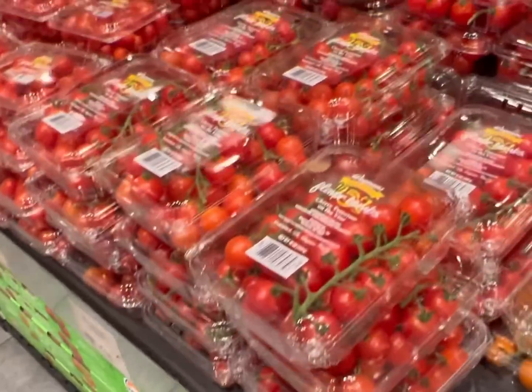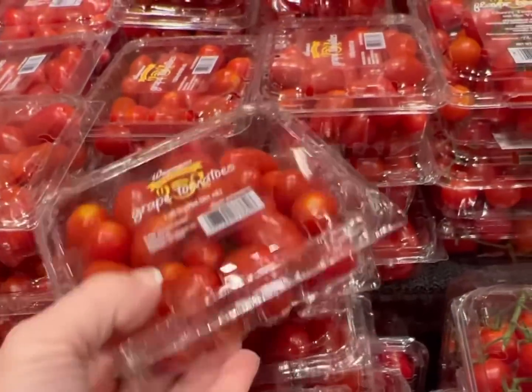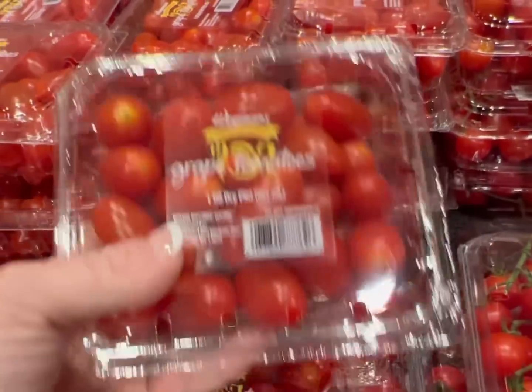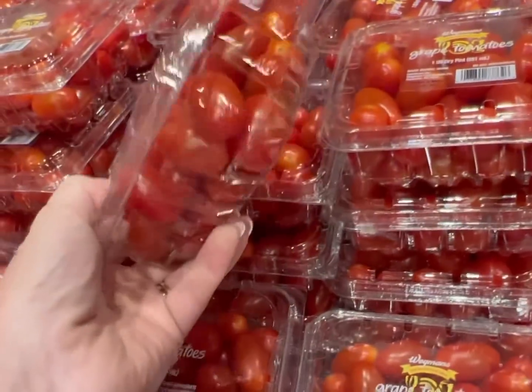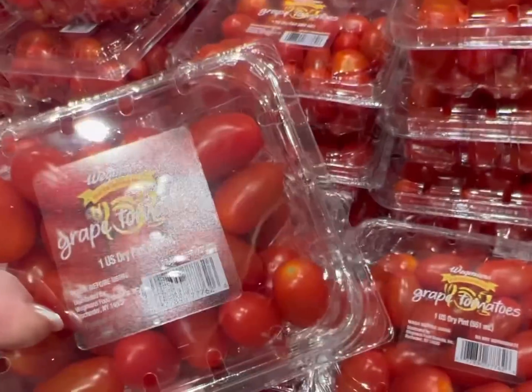And tomatoes. Our tomatoes are growing in our garden, but they're still all green. I cannot wait to just walk into my backyard and grab tomatoes. I'll have to post a picture of our garden to stories.